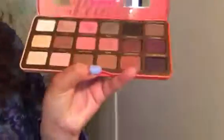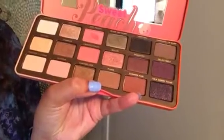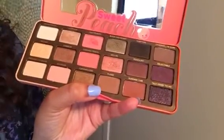But some of these colors, I just feel like they don't blend well, or they just kind of mesh together too quickly. Not blend to the point where it looks good, but they kind of melt into each other. Does that make any sense? So I would have to say for this palette, I would give it maybe a 3.5 out of 5 stars.